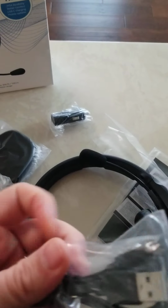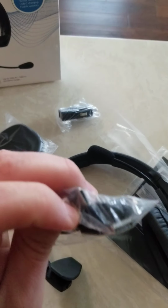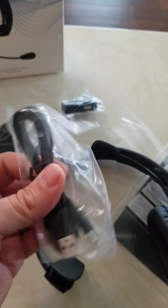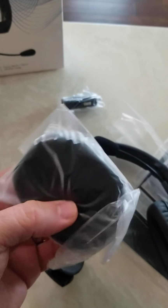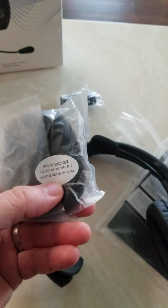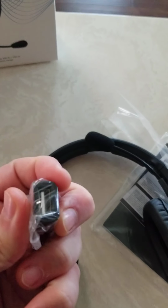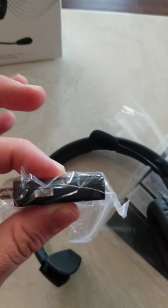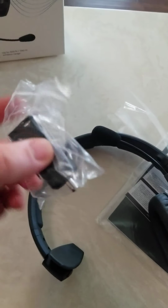So let's see what we've got. So you've got the USB-A to USB-C connection, which is good. Everything I have in the house has been switching over to USB-C, so I'm very happy that they have made that improvement. You've got an extra ear cushion. Let's see. You've got, this looks like a USB charger. It is a USB car charger. This is small. It's very thin. I don't know if that's going to translate here, but that's a USB end, and this is the car charger end. It feels like a jump drive as far as the size. That's interesting.